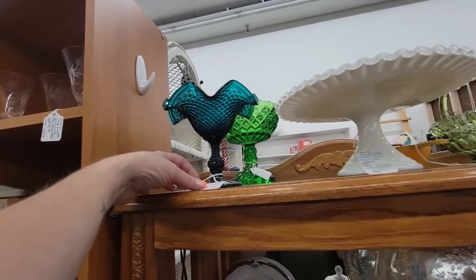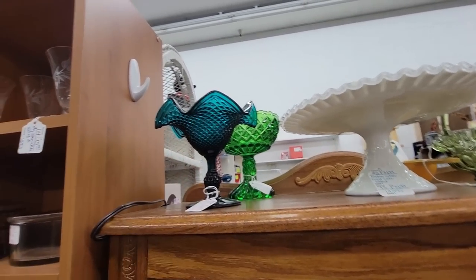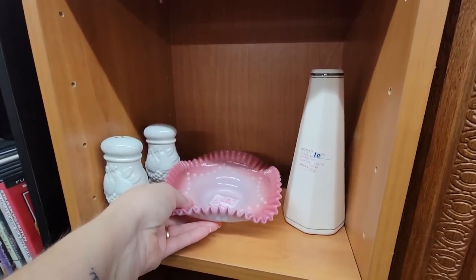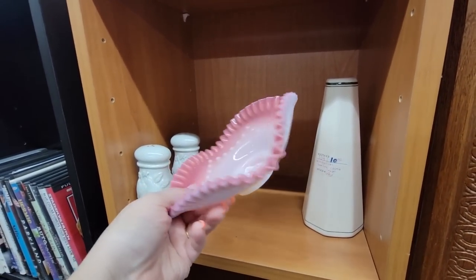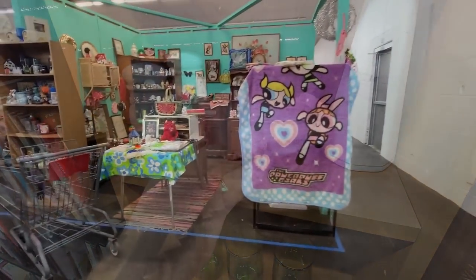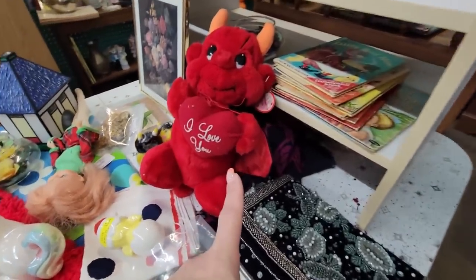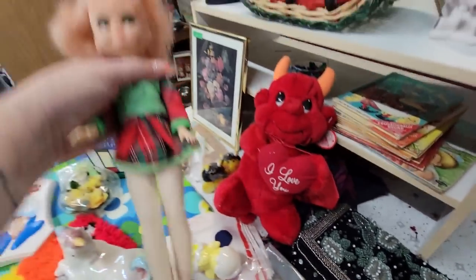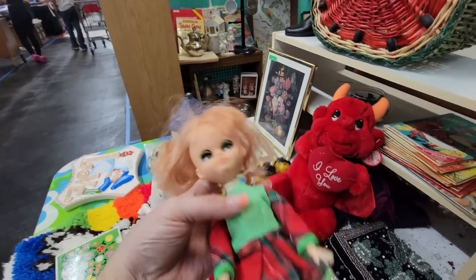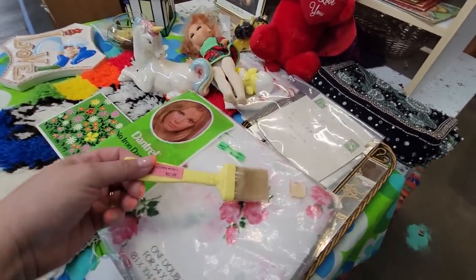This is beautiful. $30 for the little diamond point aqua blue beauty. Little Fenton bridal basket insert there for $18. It's pretty. All right, I'm seeing the booth that I think I'm going to like. Oh, the devil. The devil loves you. Look at her. She's giving some major side eye. She is. Vintage doll for $16.99. Look at the sheets. Oh, look at this little pastry brush.